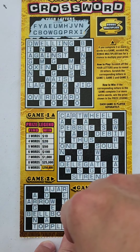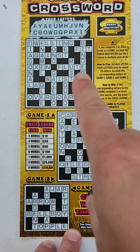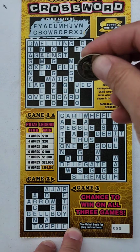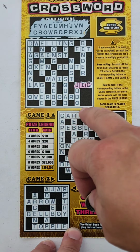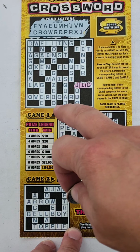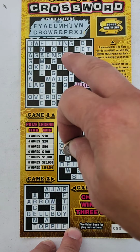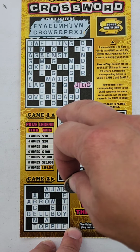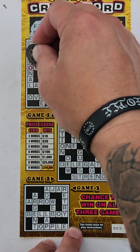Dwelling. Binder, B-I-N-D. Jig, J-I-G, we got jig. How about judo, J-U, no D. Squad, no D. Waist, W-A-I, no S or T. Lag, no L. O, oxen. All right, got oxen.